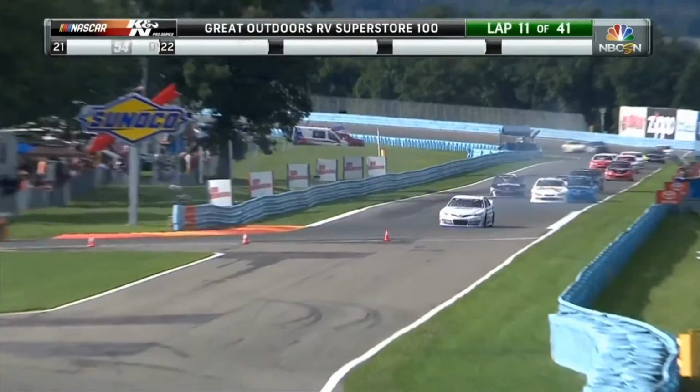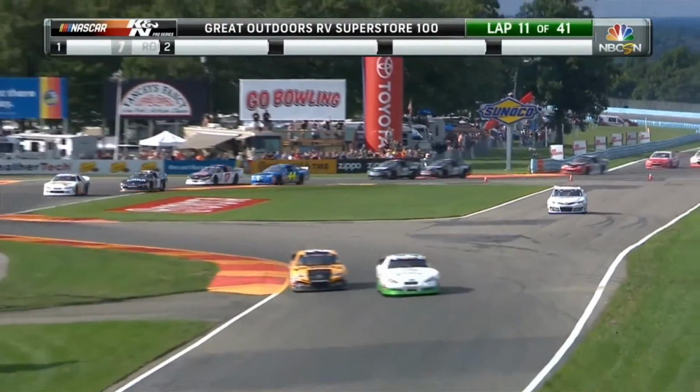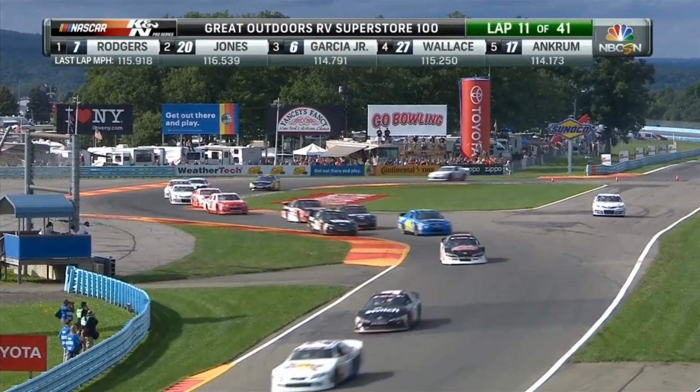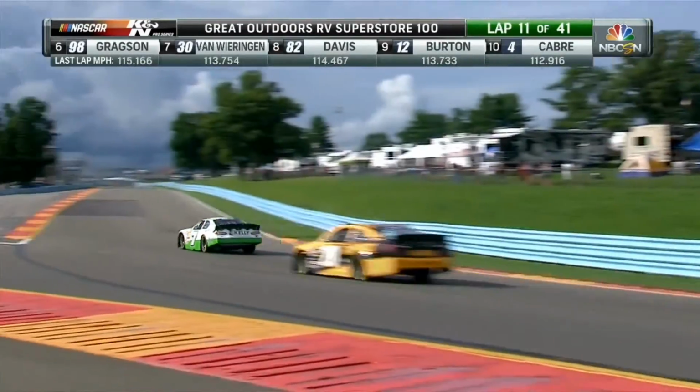Whoa! Locking him up as Rogers. And through the bus stop goes, I think that's the 6 of Garcia. Yeah, it is. And you're going to have to come to a complete stop here, and then you're able to continue going per NASCAR rules. Oh, that was an exciting half lap.